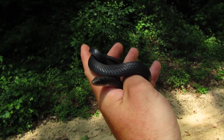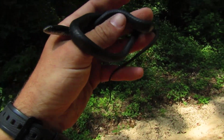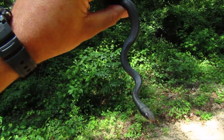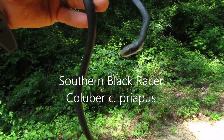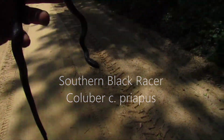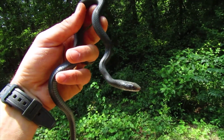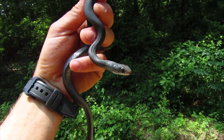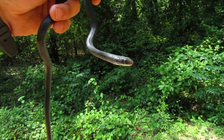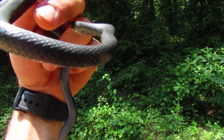It is a wonderful afternoon with some bluebird skies, and we got ourselves an adolescent southern black racer that has lost its juvenile patterning. This guy was actually just chilling right on this road. These guys are quick, they're fast, but this guy didn't even bother trying to escape from me, so I just softly picked him up from the road. So just have a nice little good look at him.